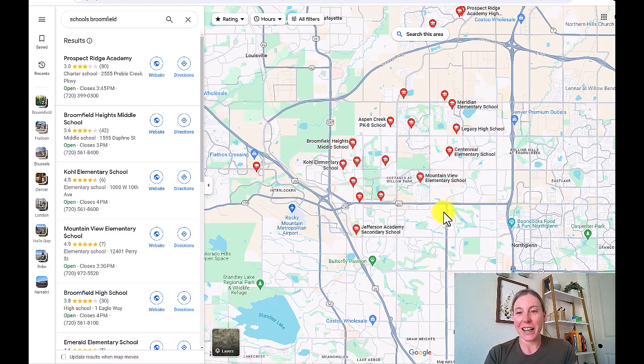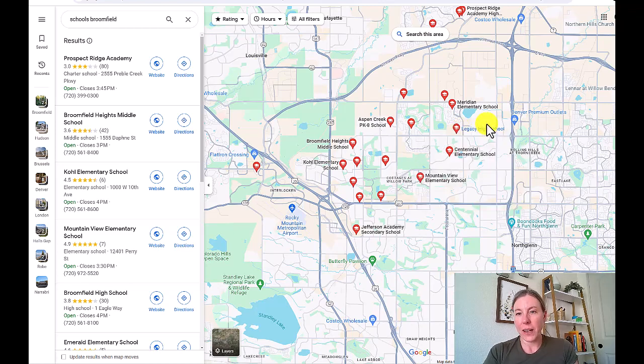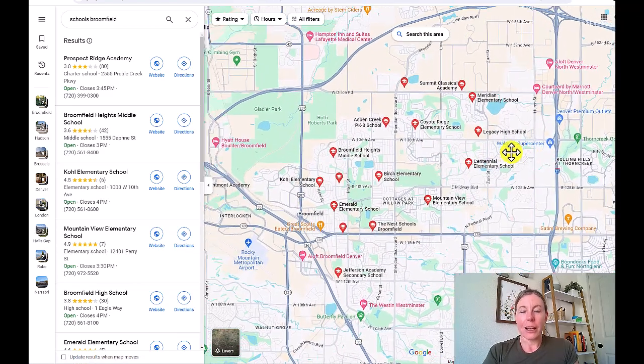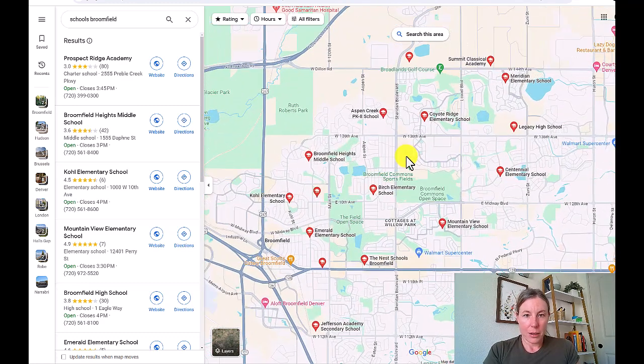in our area. So you have your elementary schools. These are public schools that I'm talking about right now. Legacy High is right here. They have a very good band program. Now, I can't tell you whether a school is good or bad as a realtor, but places like greatschools.com are a great resource to go to look up schools and reviews on schools. So you have Legacy High over here, and then over here you have Broomfield High.